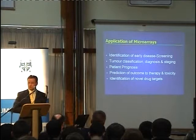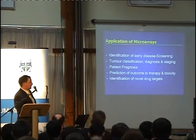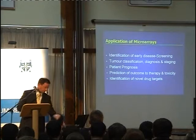And that has significant ramifications for everything beyond it, especially for defining in a much more precise way patient prognosis, for the prediction of outcome to therapy and toxicity, and of course for the identification of newer treatments. I'm just going to give you a couple of examples of what I'm talking about.